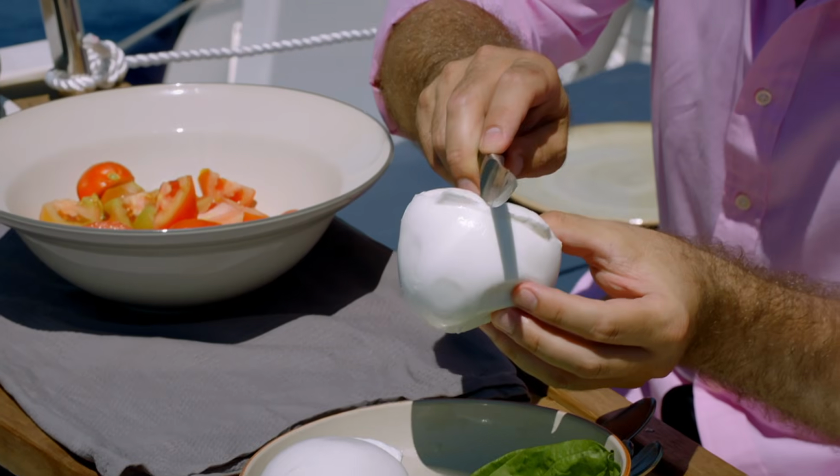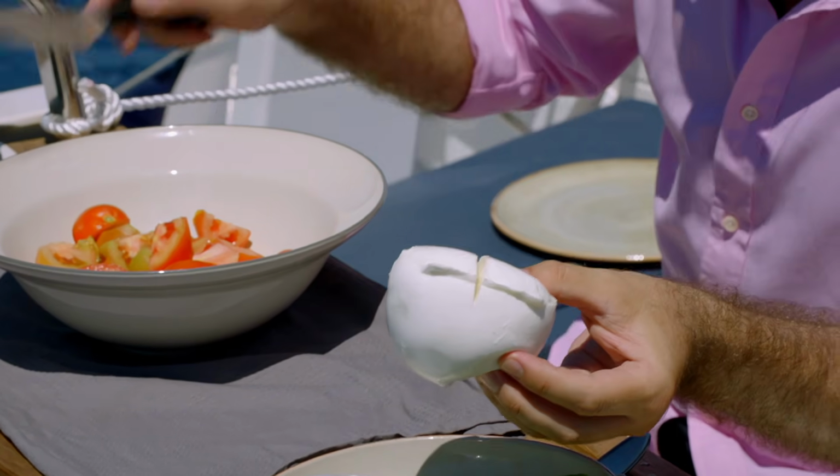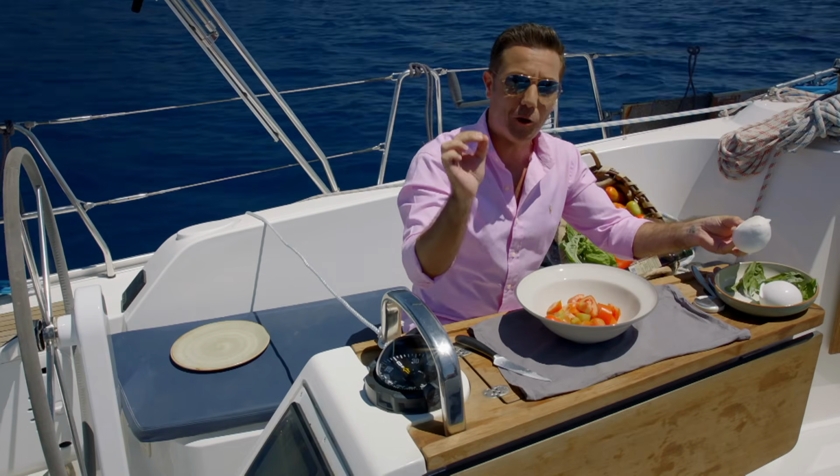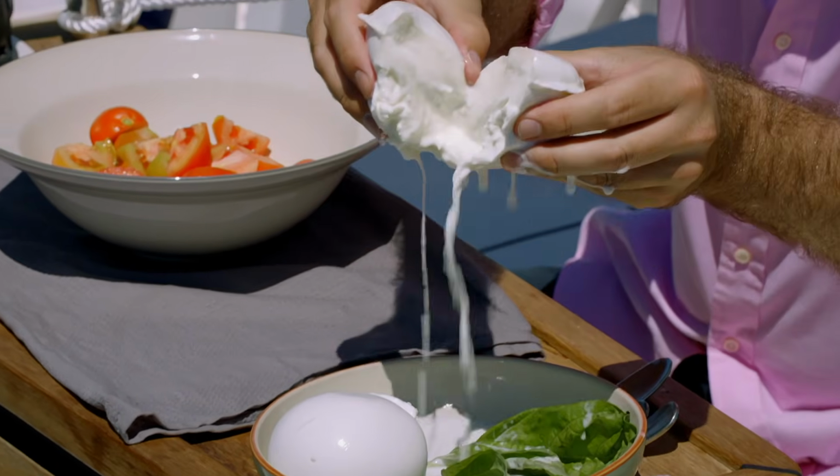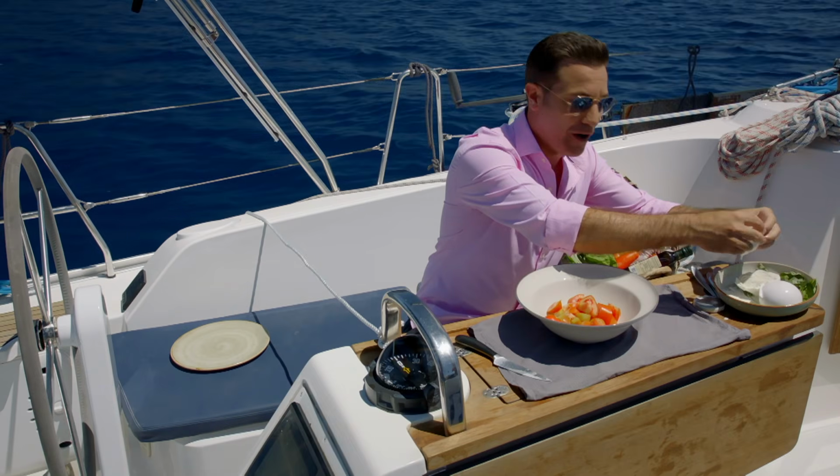Now, let's talk about the mozzarella. I'm just gonna make a cut. Look at the amount of milk that comes out of a mozzarella. When you see that kind of milk, you know that you have a good buffalo mozzarella.